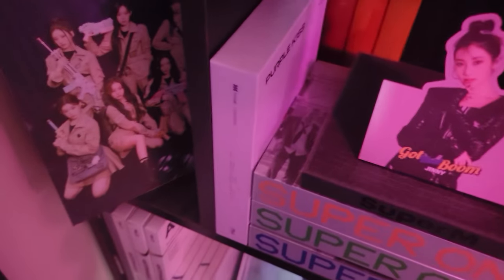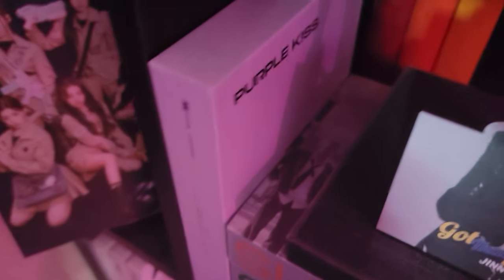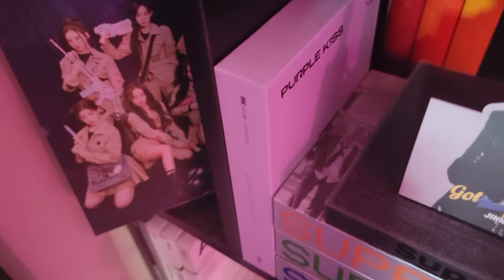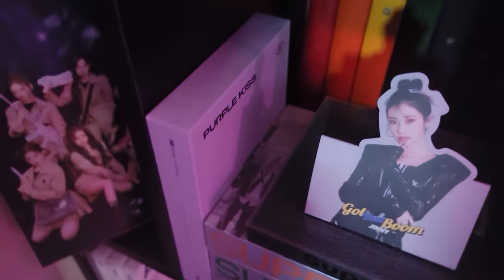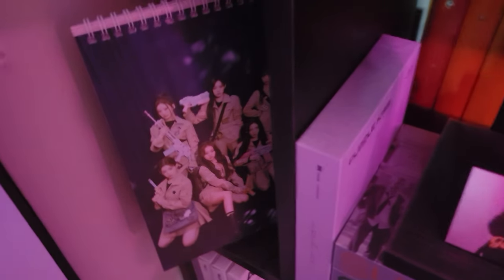Next, we have Purple Kiss. Also one of my favorite groups out right now. I still need to react to their newest comeback because I've just been busy catching up and I'm now moving, so I don't have the time to. But I'm saving a lot of the stuff I need to react to until I get to my new place, and I've been trying to just keep up with the new stuff right here. But yeah, that's my Purple Kiss album. Yes, I said my Purple Kiss album. You would think because I react to so much Purple Kiss that I have more albums of theirs, but nope, I have one.